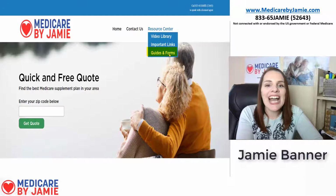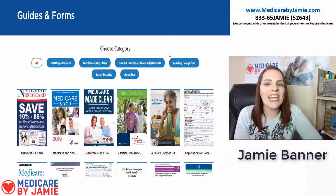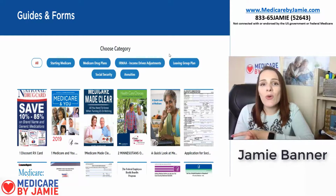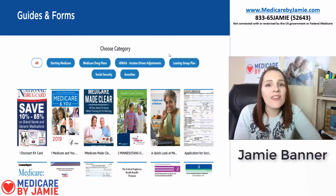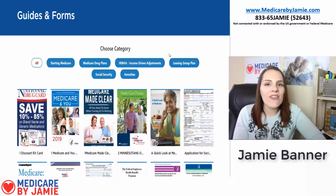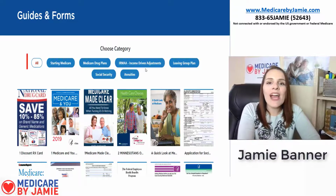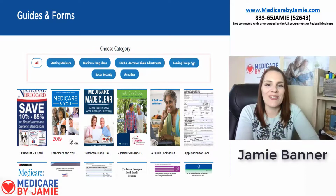And the last section is going to be guides and forms. Now, this one is really important. I've listed a ton of forms that are going to be very important for Medicare. Stuff like employer coverage forms if you're still working past 65, IRMAA appeal forms, maybe if you need to check your Part B premium based on your income. I have all of that here, plus a lot of different informative PDFs that are going to give you as much information as you need in Medicare, because that's what we want. We want you to be completely educated on everything Medicare related so you can make the best and most informed decision. I've also got it up here where everything is divided into categories. So if you need to find something a little bit faster, just click one of these categories and it's going to narrow it down to things involved in that section.